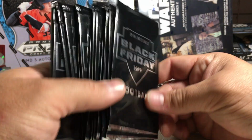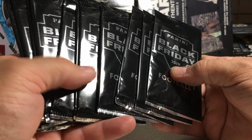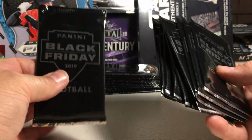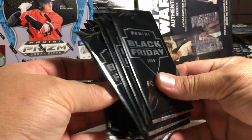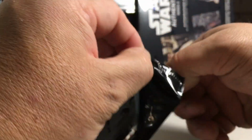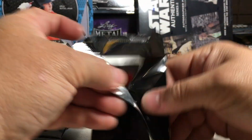Today I'm going to be opening up, I think there's 12 of these Black Friday football packs. Yeah, 12, and the last one is a thicker pack. So let's start with these. You can get autographs in these, I know, because last year we did awesome on Black Friday football packs.